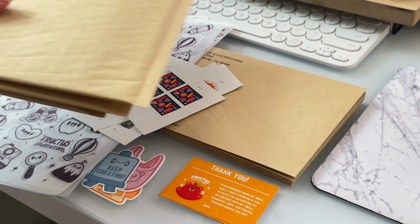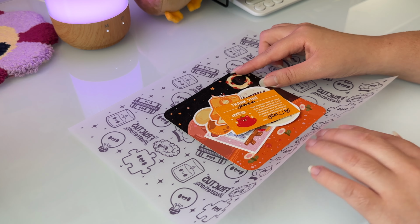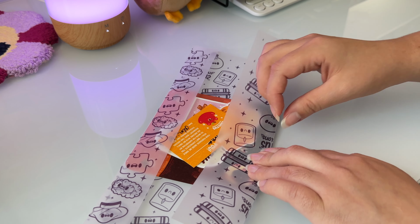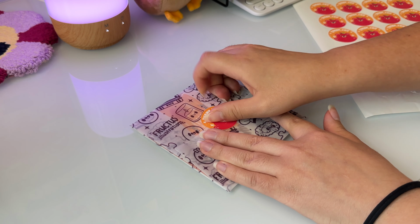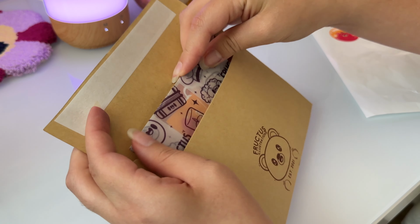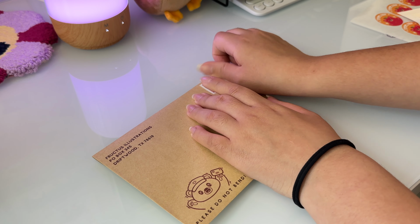By taking these steps, I am well prepared for any incoming orders, which makes packing and shipping a breeze. Having these supplies at hand saves me time and makes the process so much smoother. It's also an opportunity for me to add my own personal touches to each order and show my great appreciation for every single one of my customers.